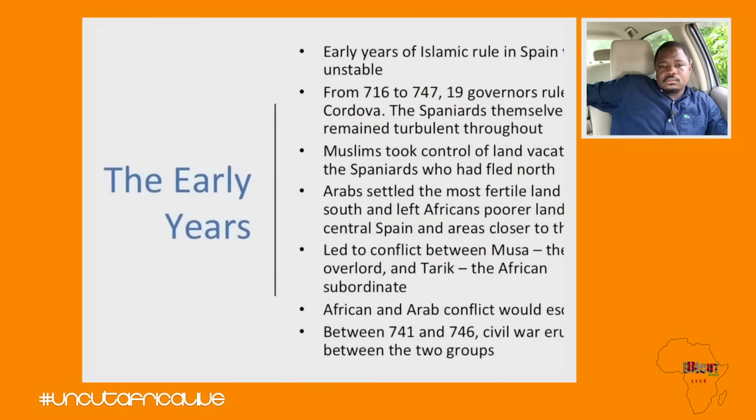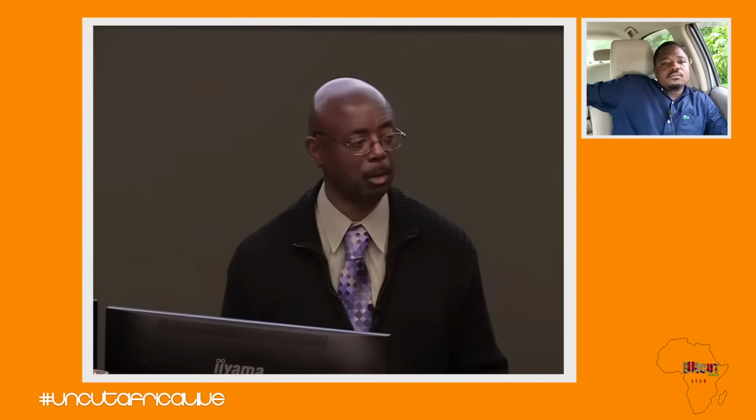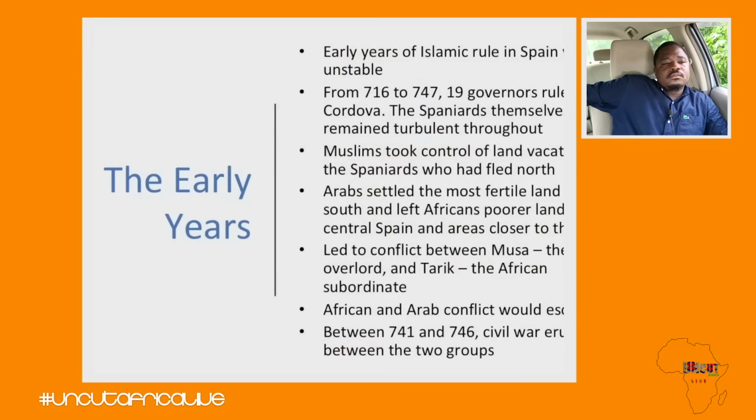All right, so what happened next? Well, the Muslims took control of land vacated by the Spaniards, who fled north. Arabs settled the most fertile part of the south and left Africans poorer land in central Spain and areas closer to the north. And this led to conflict between Musa, the Arab overlord, but let's be quite clear, Yemeni overlord, and Tariq, the African subordinate. An African and Arab conflict would escalate, even blowing up into civil war.